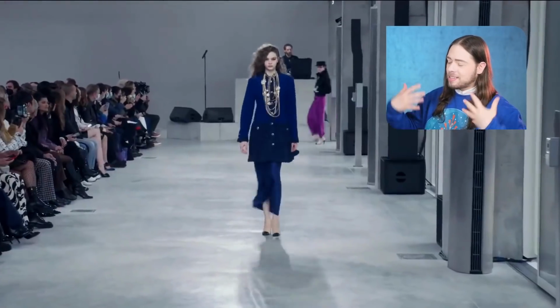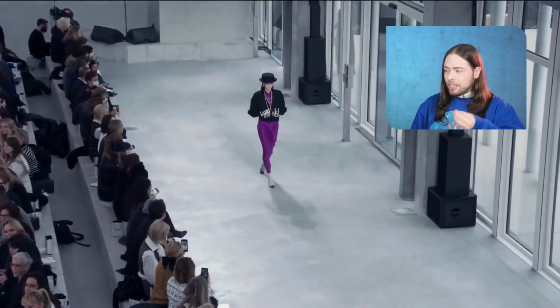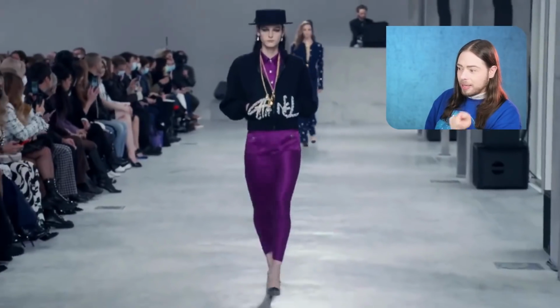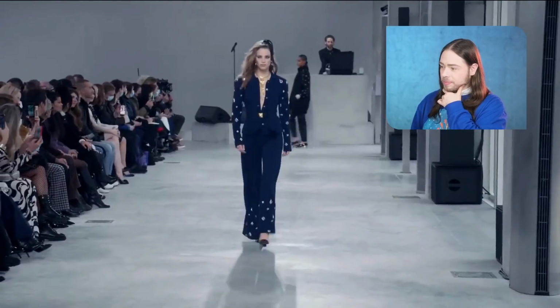All the paillettes, the sequins, it's just so much work to create that piece. So that's where the magic is in that particular piece. Here we have Chanel spelled out in sequins on the jacket. That's what makes that jacket extra expensive. Like the combo with the purple, that worked for me.